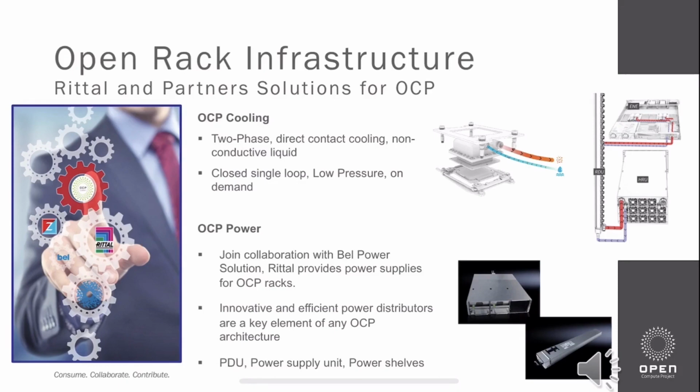We are also partnering with the company Bell Power from Switzerland, and they are providing power components for the OCP racks and technology like PDUs, power supply units and power shelves, which you can see in the picture in the lower area.